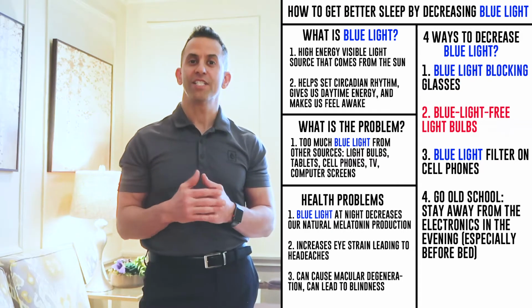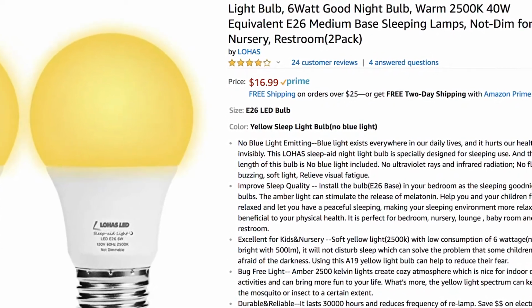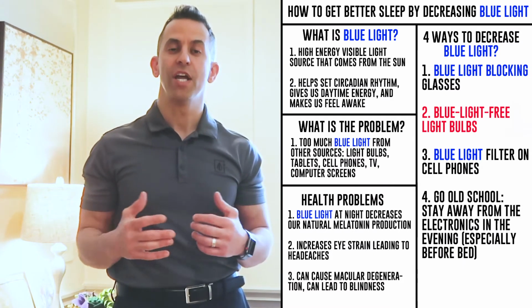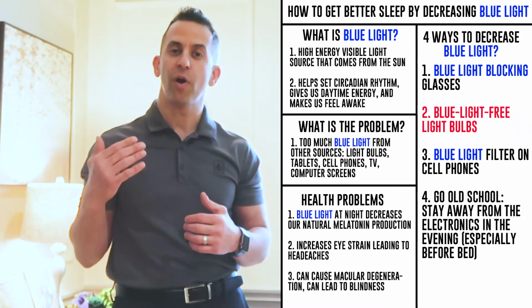Number 2, they sell special light bulbs that don't emit blue light. If you're reading a regular book or you're walking around your house at night, if these light bulbs are on and are not emitting blue light, your body's still allowed now to produce that melatonin, and it will help you fall and stay asleep.